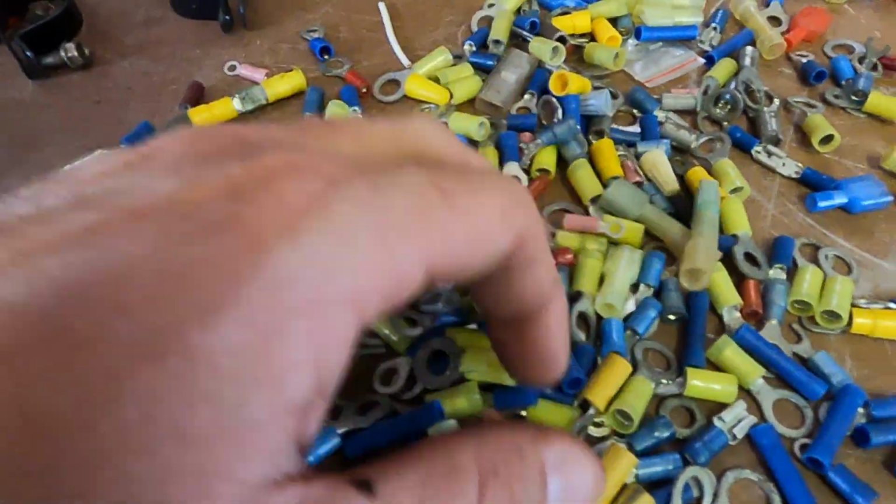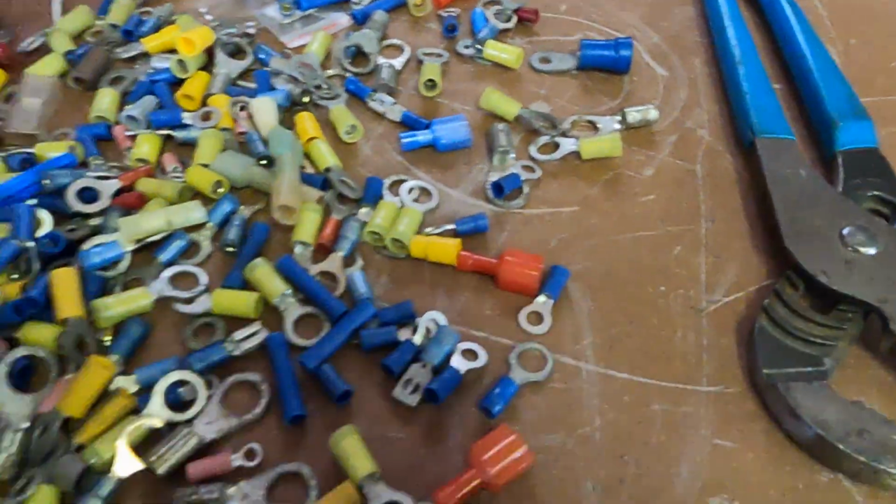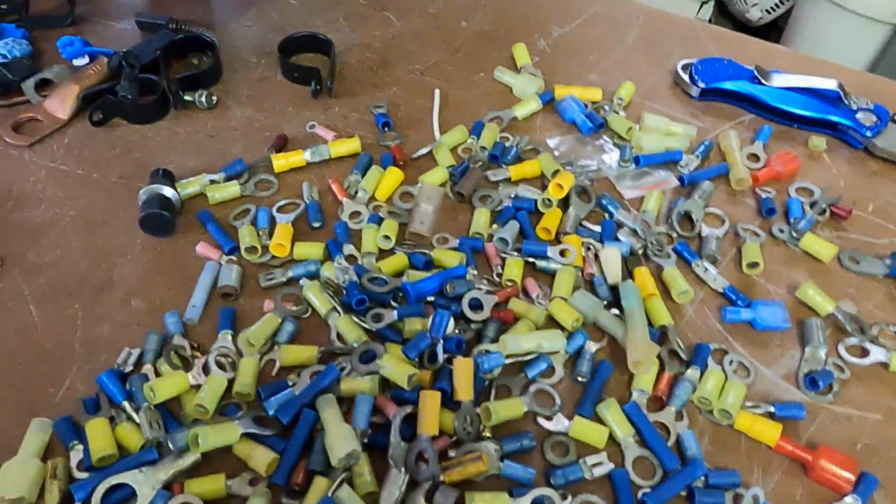No female. So sexist. They're all gay. Are there any gay ones in here? Because we could use that. Everybody.